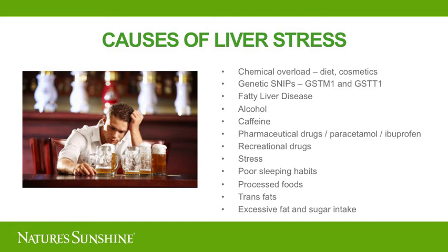Another symptom is you experience progressively worsening hangovers. So you're just not able to bounce back after a few drinks like you used to. That is a sign your liver is struggling. And finally, some people experience an actual dull ache around the right side of their abdomen.